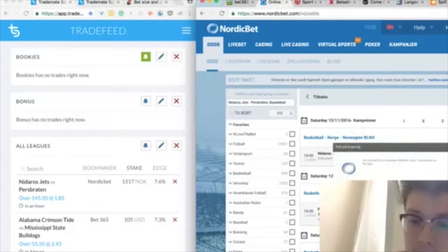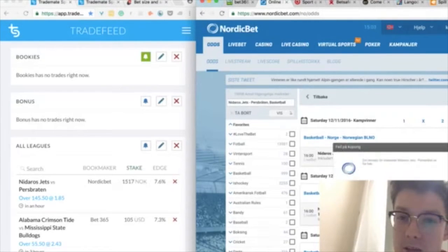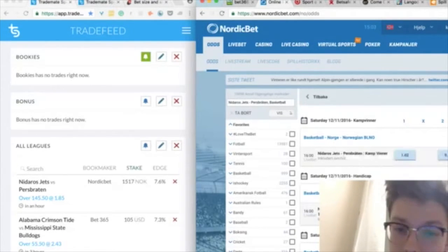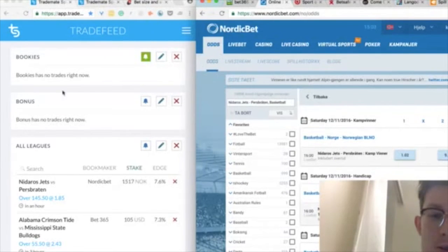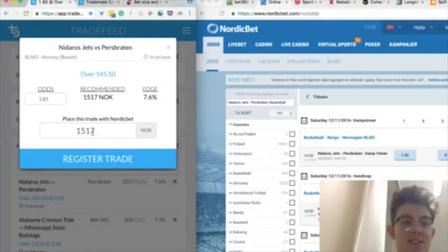Okay, yeah, so here you can see the challenges with the soft books having lower limits on how much you can place on games. You definitely never want to send it for approval. I remember I did that on a bookie when I first got started, and I told Martin, and he was just like, "What are you doing?" And I got limited pretty fast after that, so lesson learned.